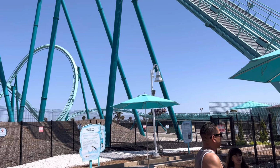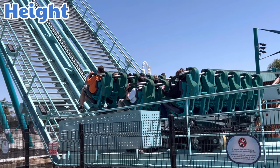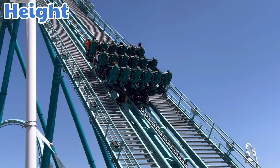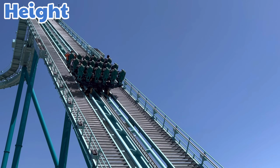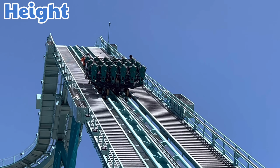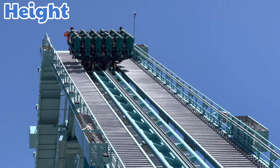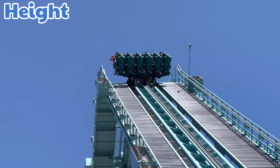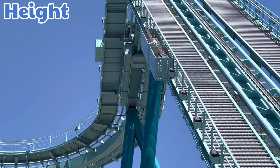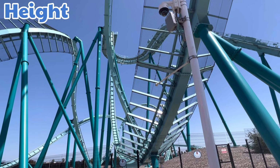So, let's begin our first category. Starting things off with height, Emperor stands at 153 feet, which is not very tall for B&M dive coasters. Most B&M dive coasters are around 200 feet. For example, Valravn is at 230 feet, SheiKra is 200 feet. I'm not sure how tall Griffon is, but I know it's around 200 feet as well. And Yukon Striker, like 230 feet. You get the point, guys. Most B&M dive coasters are taller than this.